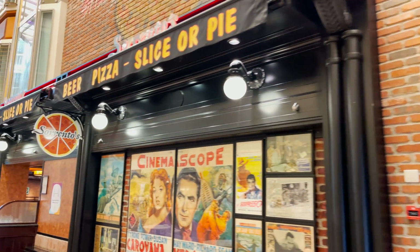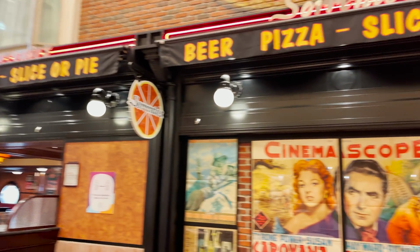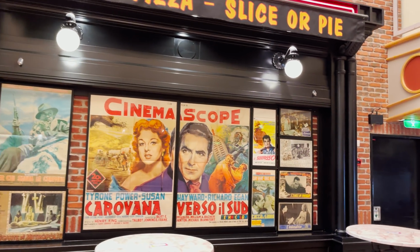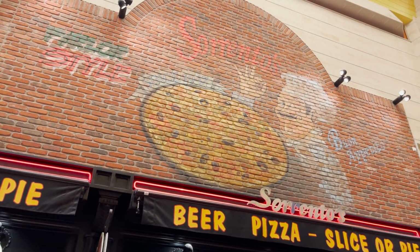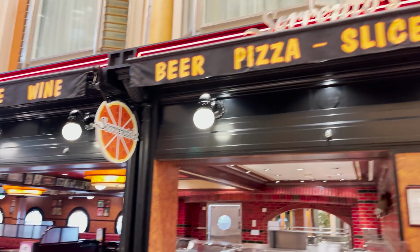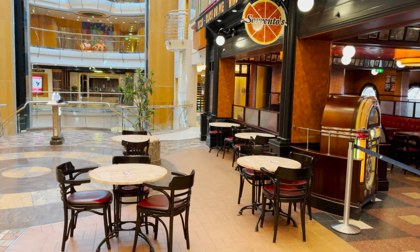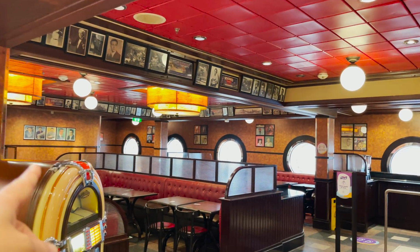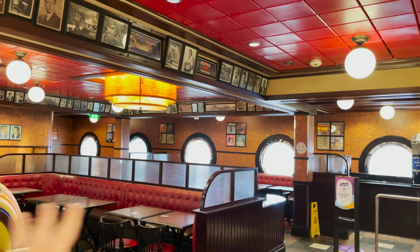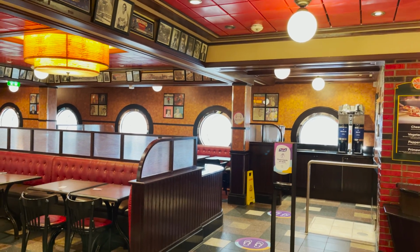And then our last item, but certainly not least item of the Royal Promenade, is Sorrento's. I love the artwork outside here, very cool. The bricks up above with the artwork on that, so awesome. So of course Sorrento's is the pizza place on board. We do have seating out in the promenade here as well. Seating inside the restaurant continues all the way back into the corner there along the porthole windows that have the Sorrento's Pizza logo on them, which is really cool.